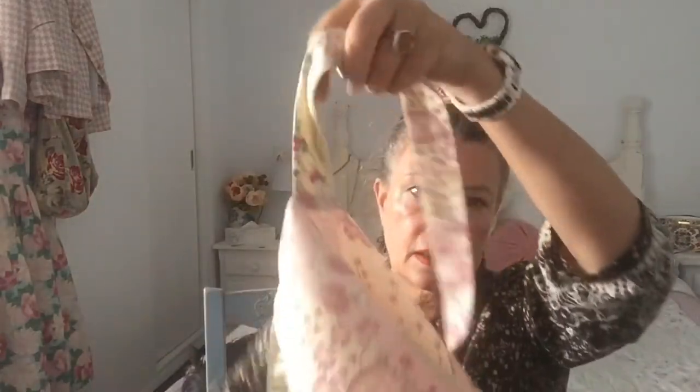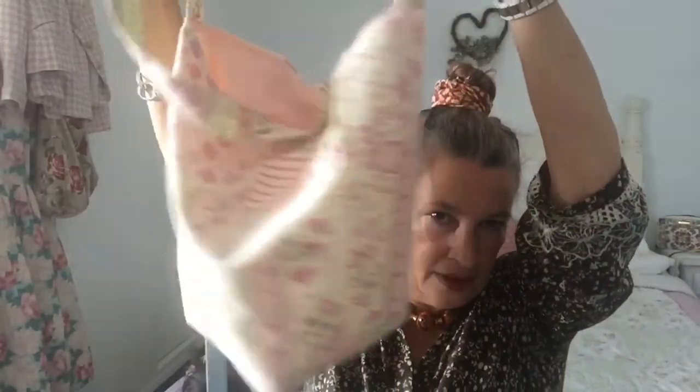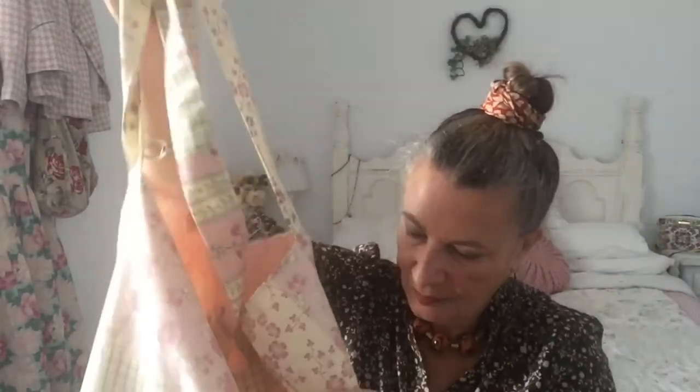Not that it takes anything away from the bag, actually, because I quite like it. But I measured it wrong, because it's supposed to be 4 inches from the seam line going across, not from the seam line going down, which made it wider at the bottom. So that's another mistake I made.